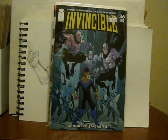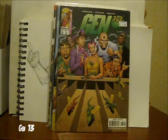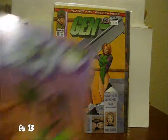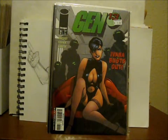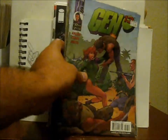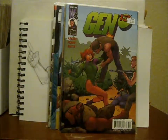This is an interesting one. I just saw these there. Thought I'd go for some 90s Extreme Image comics. So, Gen 13, number 30. Number 31. I know I got number 32. Where's it? Ah, here it is. 32. 33, 34, 35, 36, and 37. And I have the comics 1 through 29 or something like that, so I just picked up the next 8 that they had. They had some more, but they weren't all in order, so I picked up the ones I could that were in order.